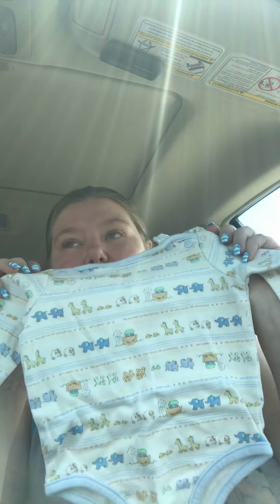And then we got this one. Oh, just adorable. And I love how she picked them out. This is just adorable. And it's got the buttons on the top and on the bottom. It is cute. So adorable.